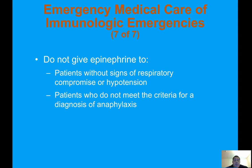So epinephrine's mainly given to people with severe allergic reactions. If a patient has mild allergic reactions, they're probably just going to have some supportive care, maybe give them a breathing treatment, and then transport them to the hospital. Epinephrine's a powerful drug. I've only given it twice in my career for an allergic reaction. So make sure the patient is a severe case before you hand somebody over epinephrine.